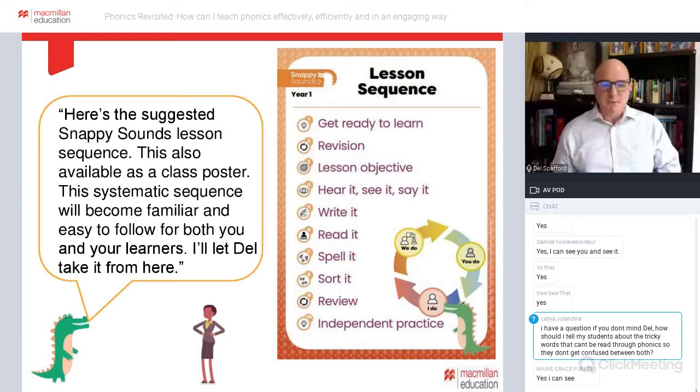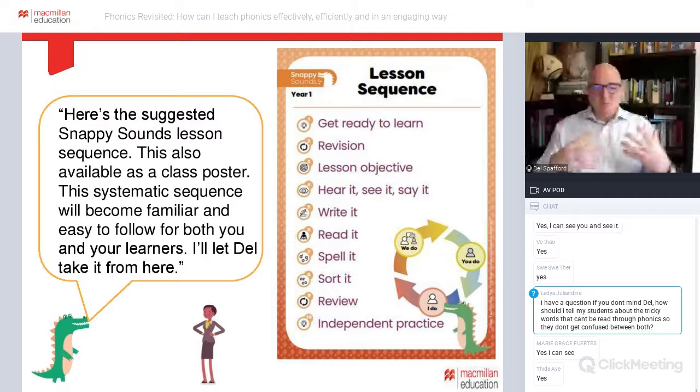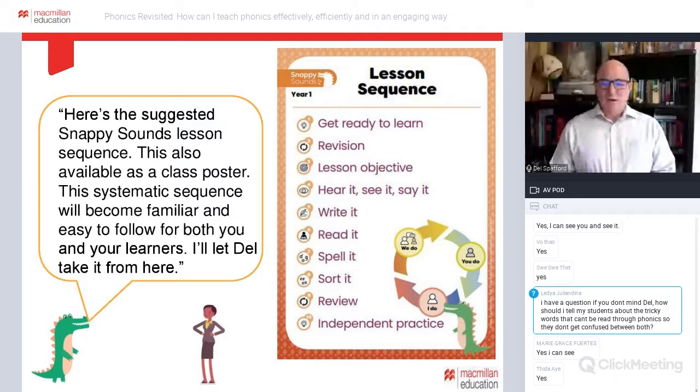Thank you for that. So this systematic sequence becomes familiar for you as a teacher, so it's easy for you to teach and also easy to follow for students. So that both of you will be able, once you've started, the more you do this, the snappier you will become at teaching your phonics lesson. And let's have a look at how we put this into practice. Now, Snappy's going to let me take over here.